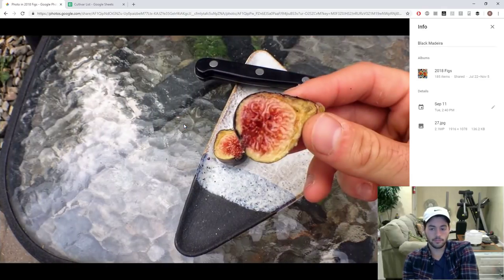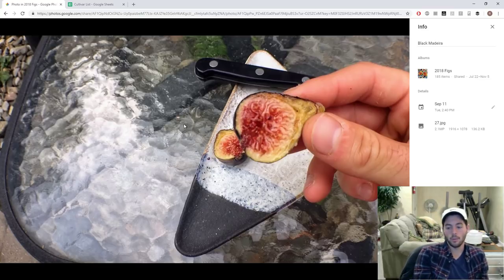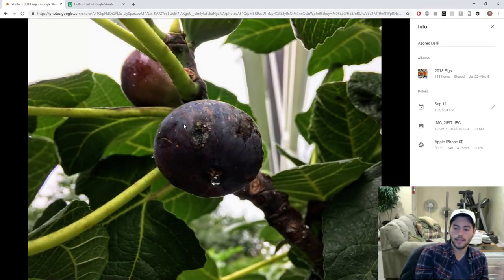Black Madeira, and this is probably the second or third Black Madeira I got this year. The first one I got on September 8th with the help of the greenhouse. I'm going to show you guys at the end of this video, when we get to the end of the album, you'll see that I'm still getting Black Madeiras to this day. It's November 5th. Here's Azores Dark, dripping honey at the eye, which is a characteristic of this fig. It does it quite often, but more in cooler, humid conditions it will do this.